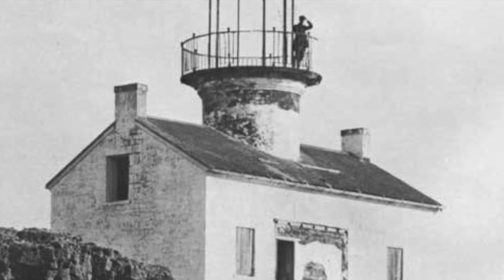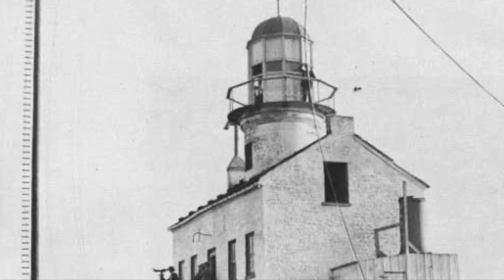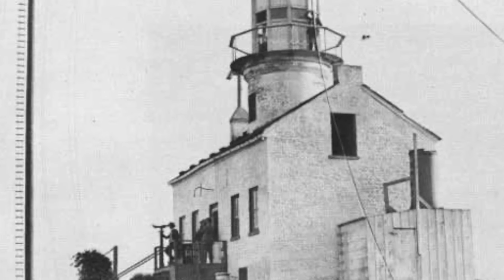And this one's kind of cool. In 1913, under orders from the commanding officer of Fort Rosecrans, which was here on Point Loma, the Army established a radio station, the Lighthouse, and it served in that role throughout World War I. See these gentlemen on that front step of the lighthouse.